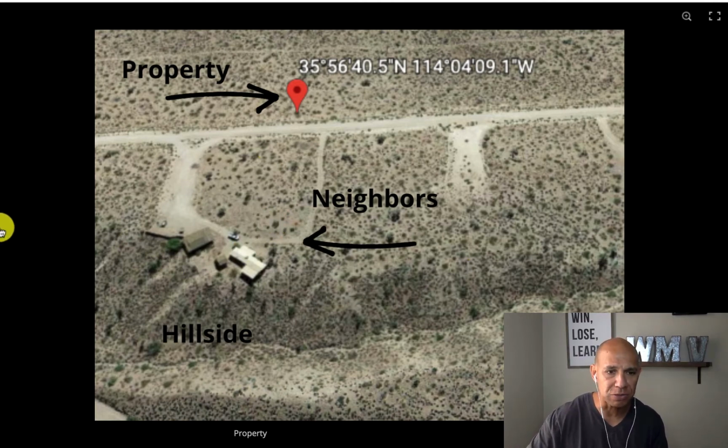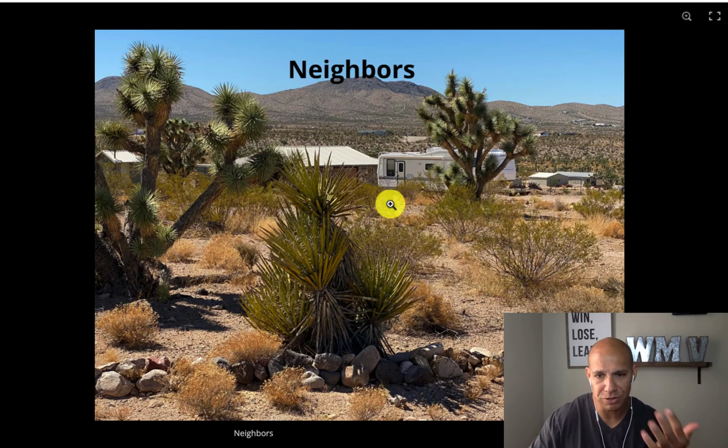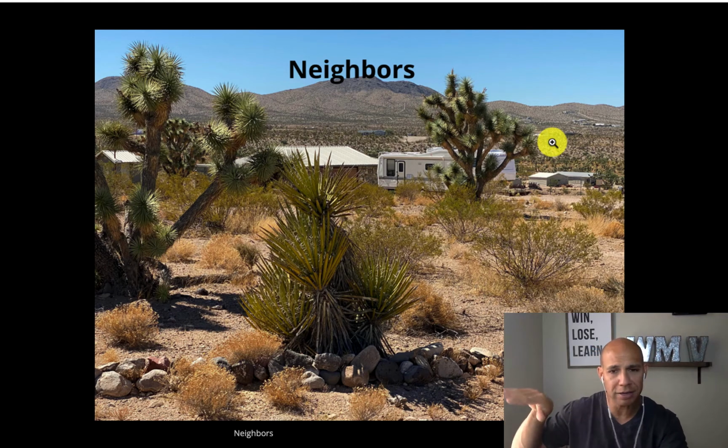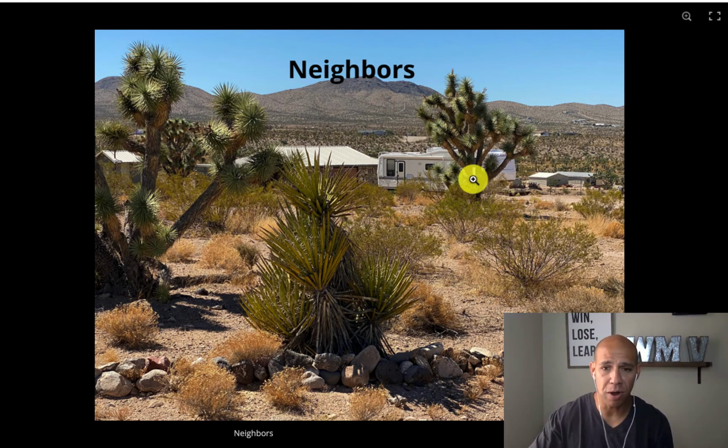But these are your neighbors right here. And I think I have, yeah, those are your neighbors. So as you can see in the background, you have views of Meadview, looking down on Meadview, and then looking behind you, you can look at the mountains as well. Nothing special. They got a house and a trailer, but those are your neighbors.